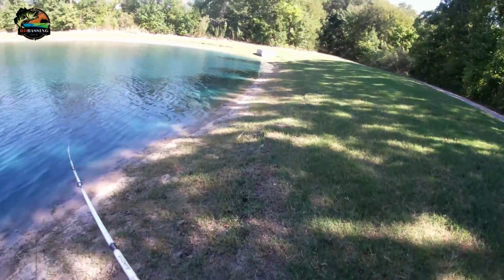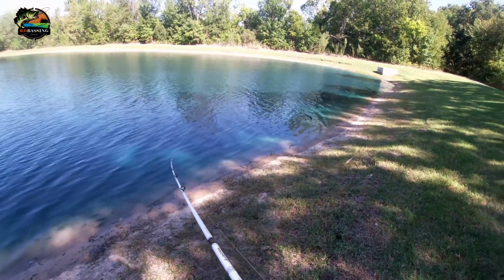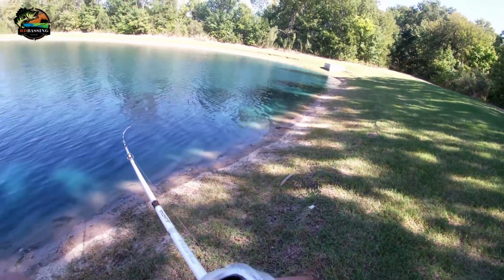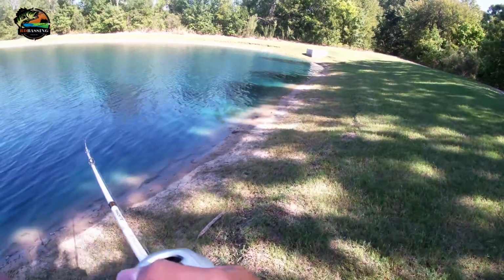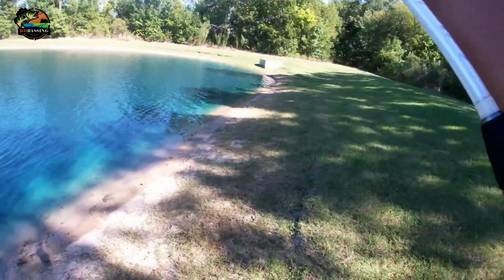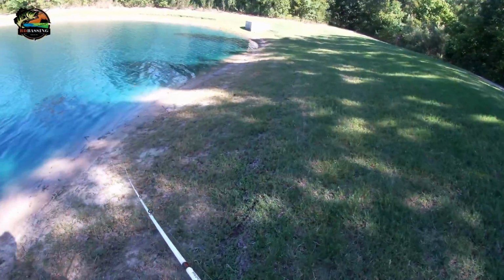We still have lots of water to cover. Obviously, we have lots of techniques we can try out. If the chatterbait doesn't work out, I'm going to tie on the fluke once again, and hopefully we can get fish like that.